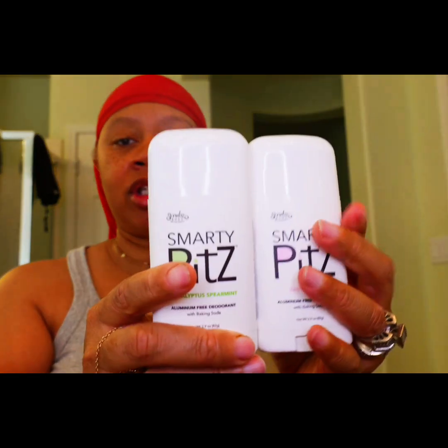This is also aluminum free, I think, too. So this is the sensitive formula. So I just bought one, and then the other 2 are with baking soda. So this is baby powder. And then this one is eucalyptus spearmint. So this one and this one are with baking soda. I'm just hoping that it's not baking soda heavy. It's aluminum free deodorant, another great step in the journey of treating your body with care and wellness.